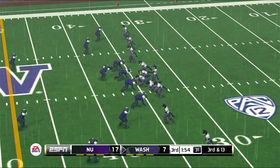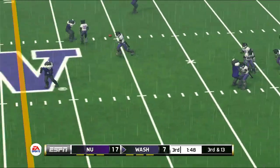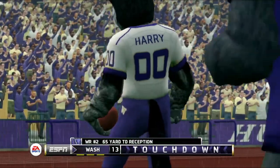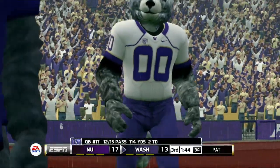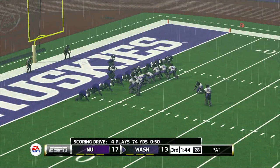They'll spread the field with 5 wide. Set. Move. Hut. Throws it deep. Catches it to the 10. Touchdown, Huskies. Trying to get within a field goal. They'll try the point after.